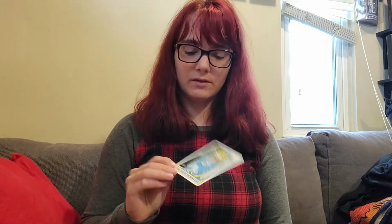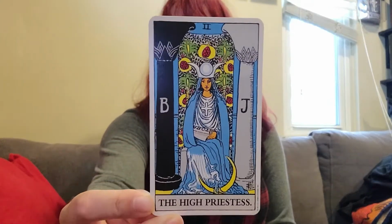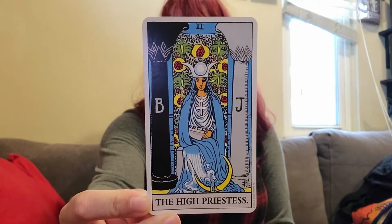So an example is number 2, the high priestess. And you can see it has the name on there, and it has the number 2 on top. It goes from 0 to 21, with 0 being the Fool and 21 being the World. And the point of the major arcana is to represent a journey, or the Fool's journey, through all of these life situations until coming out at the end being a fully realized and actualized individual.